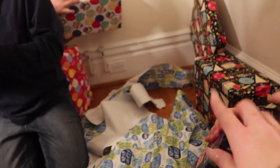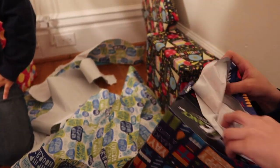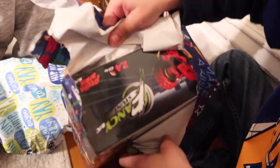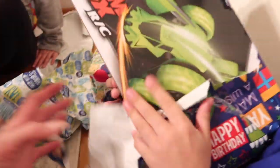Oh gosh. Okay. So these five gifts are, like I said, from the Amazon seller that sent us these gifts for Bernie for his birthday. So we're gonna see what's in here. What's in there, Bernie? Oh my god. What is that? Oh my god.